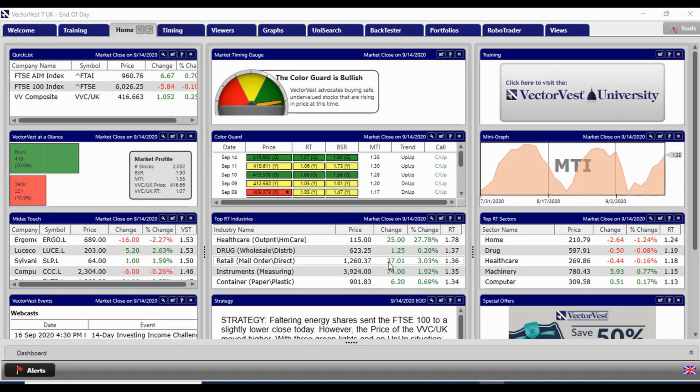Good afternoon, everyone. It's just after the American open on the 15th of September. I'm looking at VectorVest UK, and as you can see, all of the measures of the trend on VectorVest UK are up. This is quite different from VectorVest USA, but I think the UK market is benefiting from, one, the weakness of the pound, and two, a subtle move from tech into value stocks, which helps the UK market.